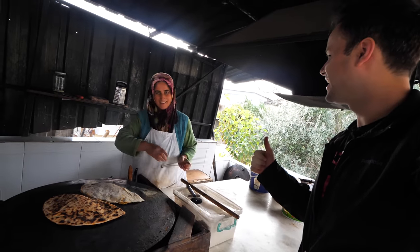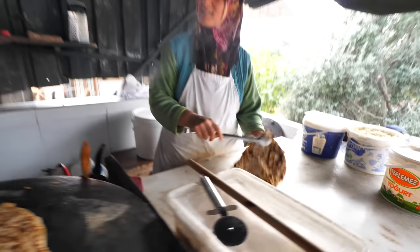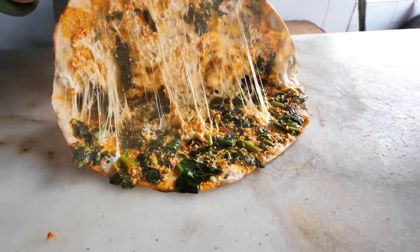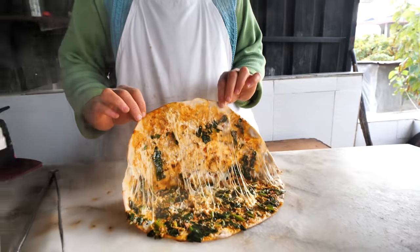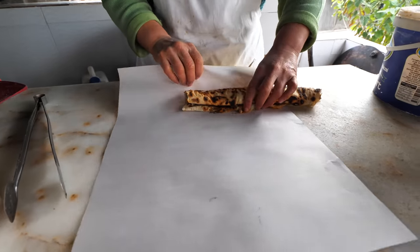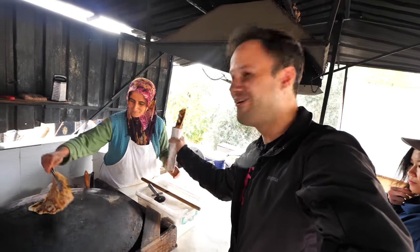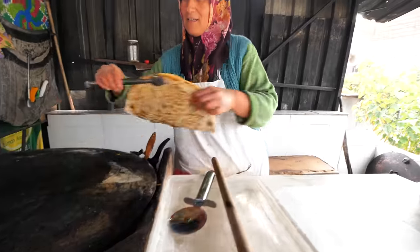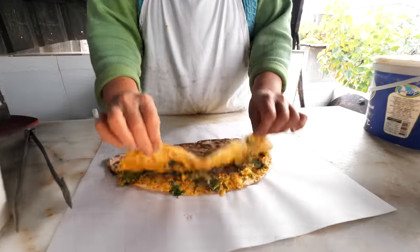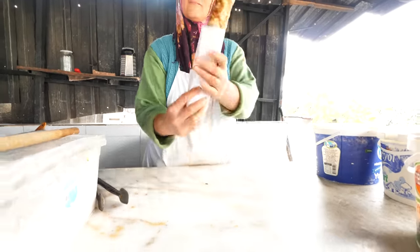Çok lezzetli. Looks good. Okay, so we got two versions. This one's mine. Oh, look at that. Wow. And then she's just gonna roll it up. Oh, and then roll it up to go. Thank you. Oh, look at that. And then here comes Ting's. Your garden is there. Oh, look at Ting's. It doesn't get any better than right on the side of the street.